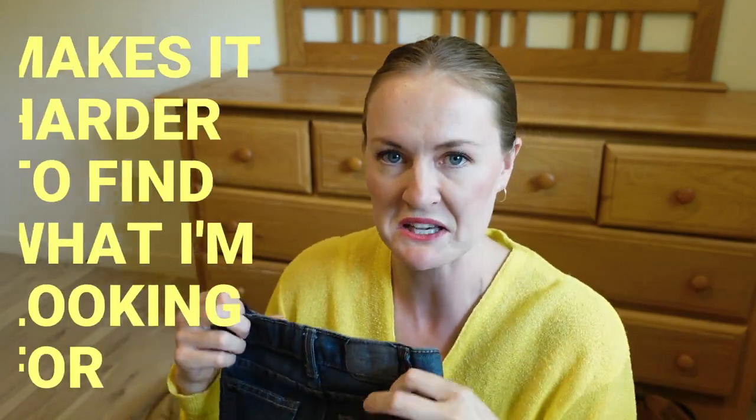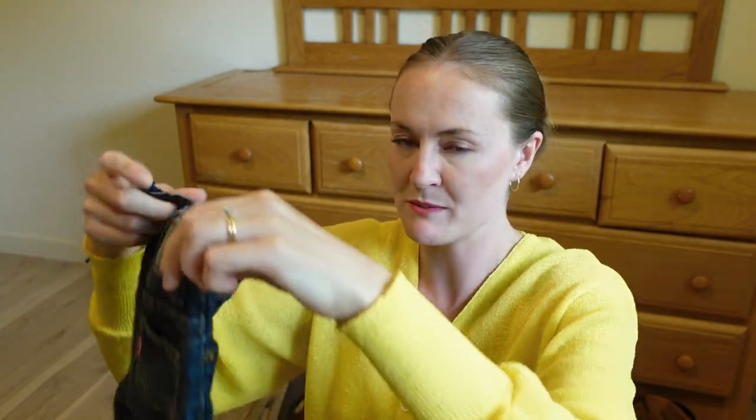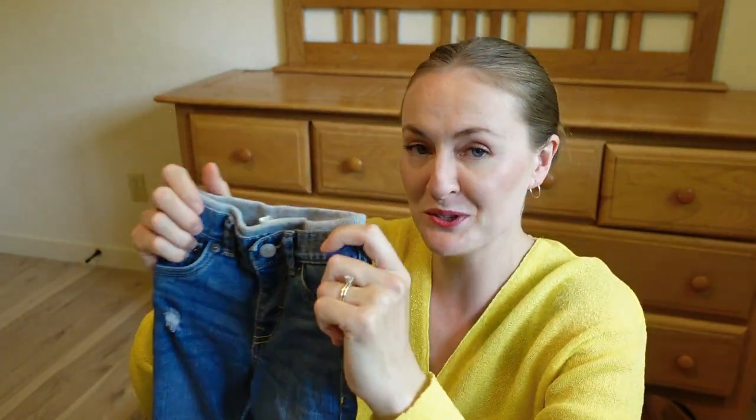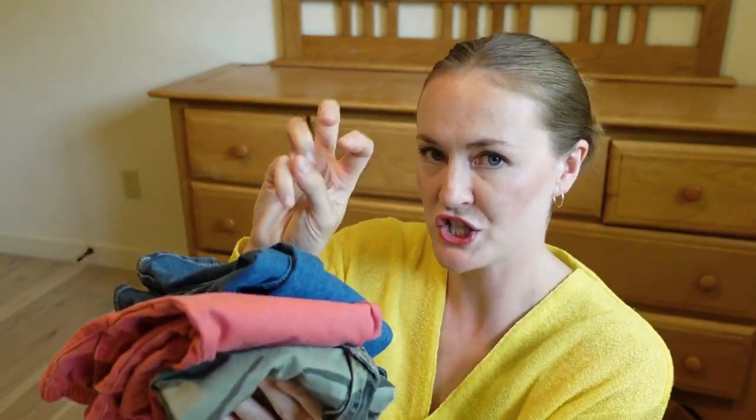Then I have another pair or two of to grow into jeans, and these jeans have been in my son's drawer. It just makes it harder for me to find what I'm looking for. So I think if I set them aside, then that works for me. These are on the fritz of being too small, but the other ones are way too big. So these are gonna go pretty soon, probably in the next couple weeks, but for now we're gonna keep. So I'm holding on to these three pairs of jean type pants. Then I have those two jogger sweatpants.